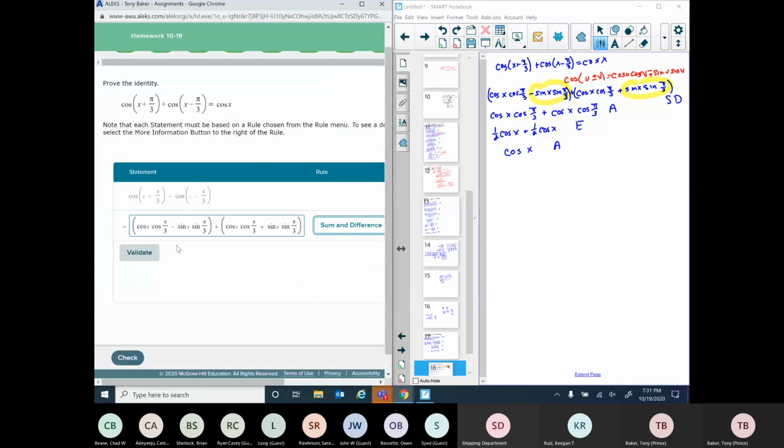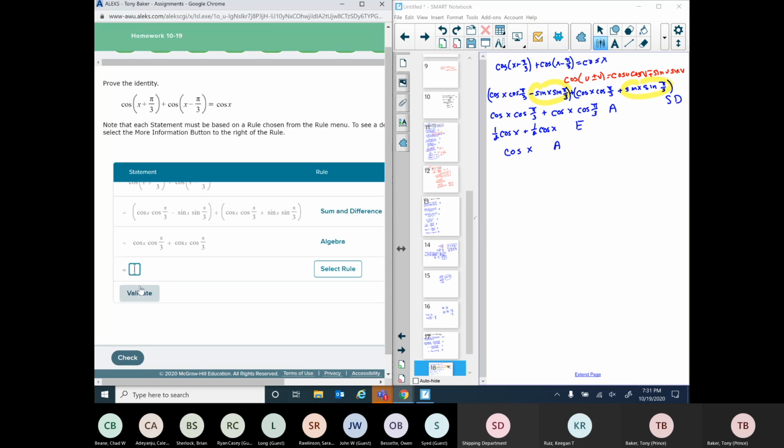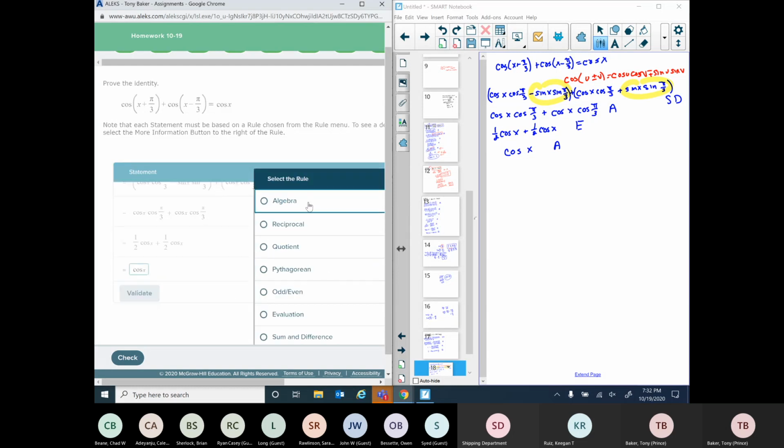And this step was sum and difference. And then we combine things. So I've got cosine plus that. It's algebra. Then we got 1/2 cosine x plus 1/2. And that's evaluation. And then I have cosine of x. And that's algebra.